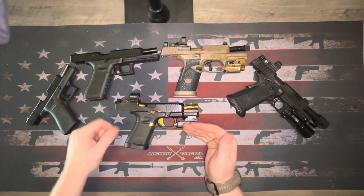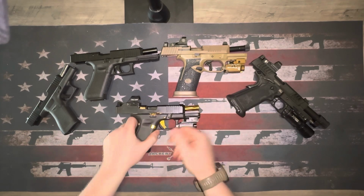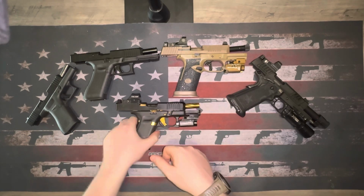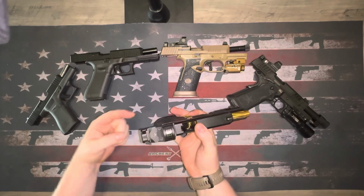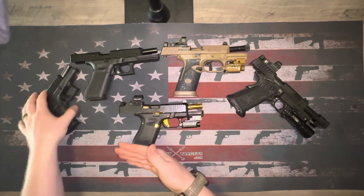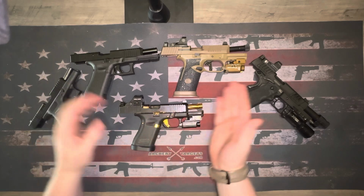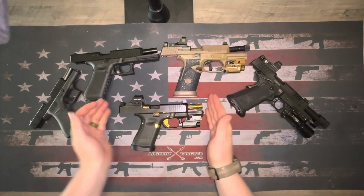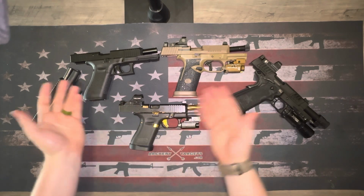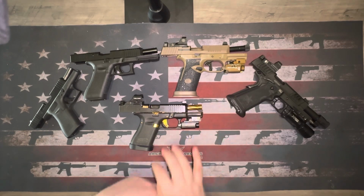Let's say you get a 19. Or FN makes some subcompacts, SIG makes subcompacts. All of them are now moving to where they have an optic cutout. You would also want to make sure your holster would be optic compatible. If you get a holster that's not optic or light compatible and you know you plan to get those things, you don't want to waste your money and have buyer's remorse. It will leave a bad taste in your mouth. Gun accessories are not cheap.